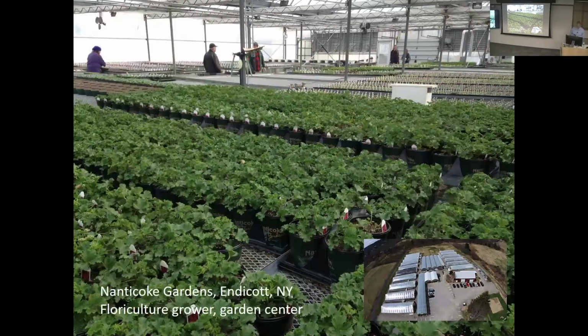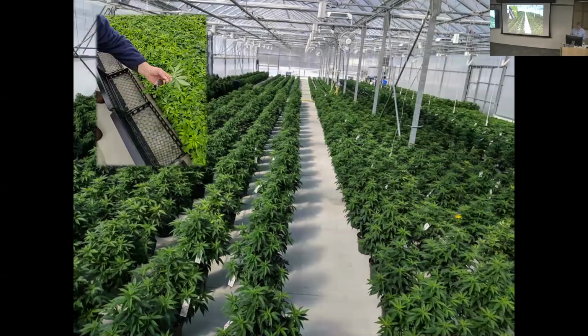This facility is Nanticoke Gardens, about an hour south of here in Endicott, New York. Traditionally also a floriculture grower, they've been in business for about 45 years and sell largely bedding plants and flowering potted plants. And visiting them a couple years ago, I found this new crop that they were growing, which is industrial hemp.